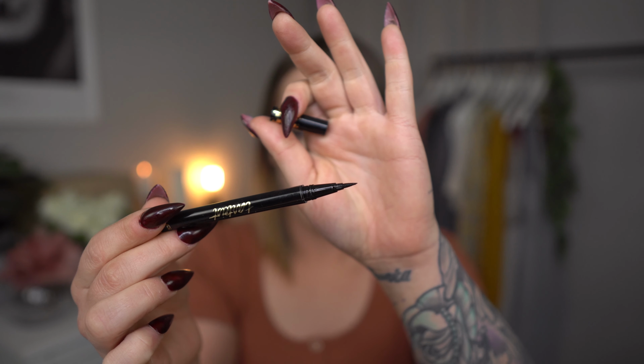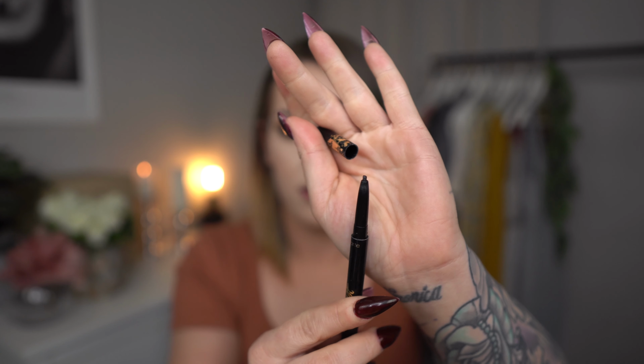Eyeliner pen, we have the Tarte Tarteist Double Take Eyeliner. A felt tip eyeliner and eyeliner pen in the other end. It's so pigmented, and it's perfect for the waterline and for wings, obviously. So this is one of those products I just reach for over and over again. I'm very shocked. I can't really find a product who competes with this.